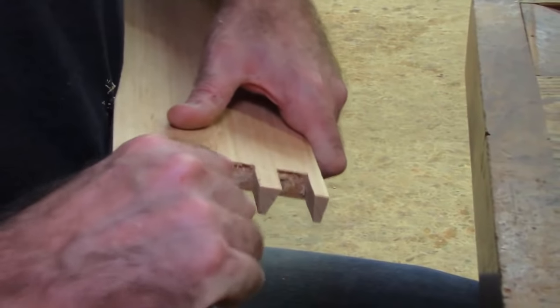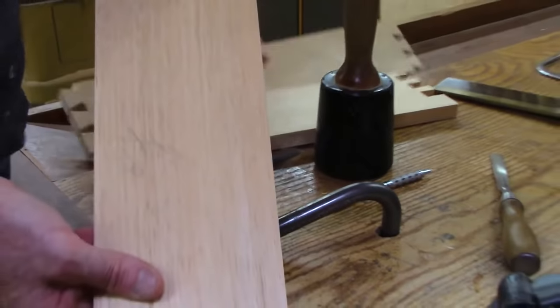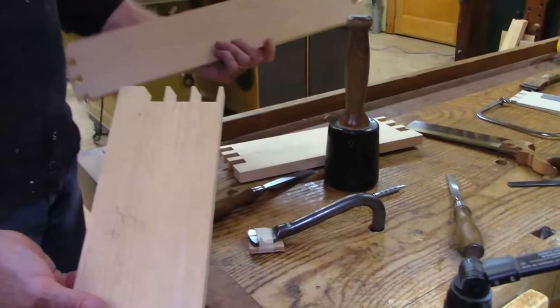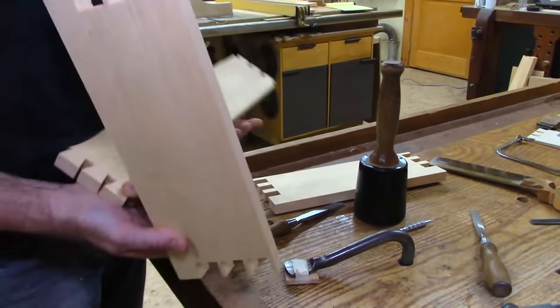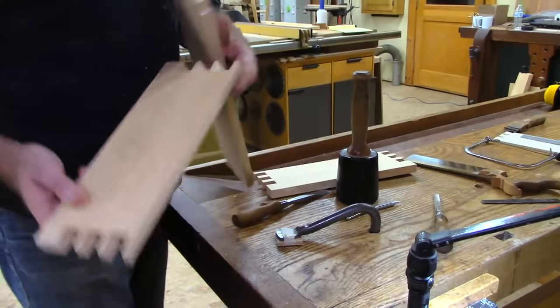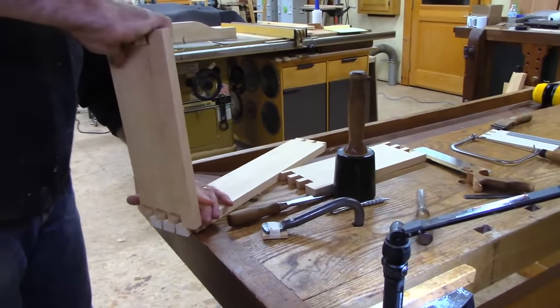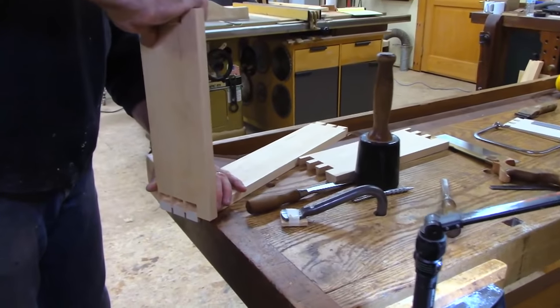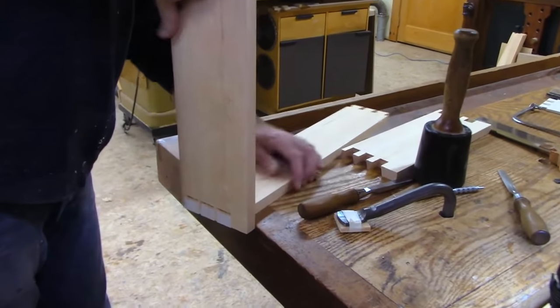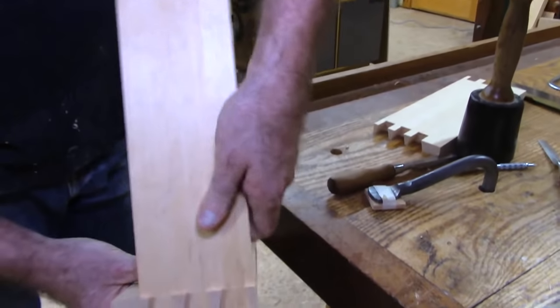But there's no tape there, but let's see how it fits. All right, so this is the top, and that's it. So this is the one. So usually I put it in this way. And this is pretty nice to fit together. And there you go. Look at that.